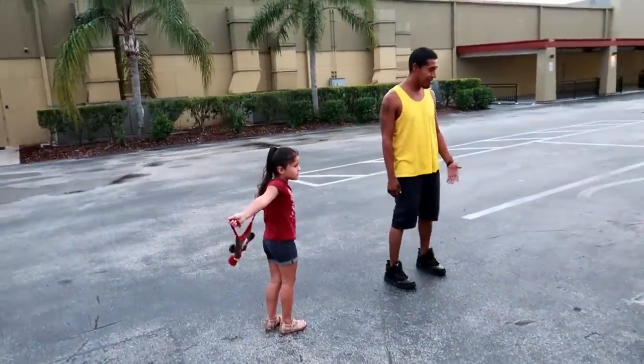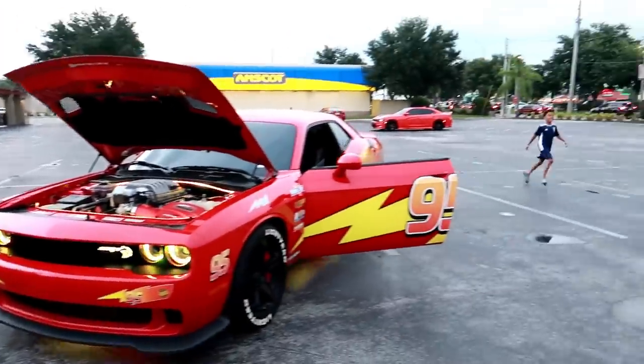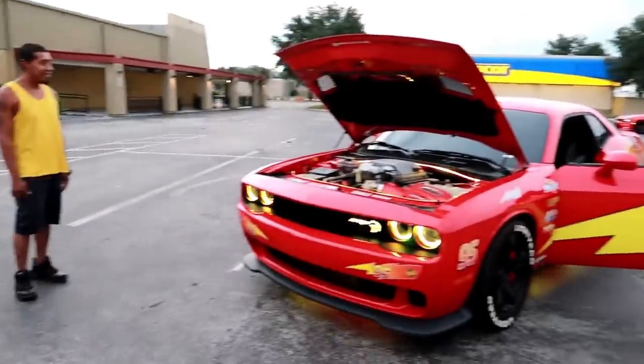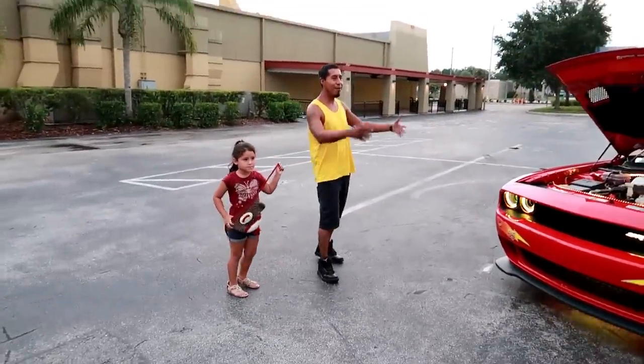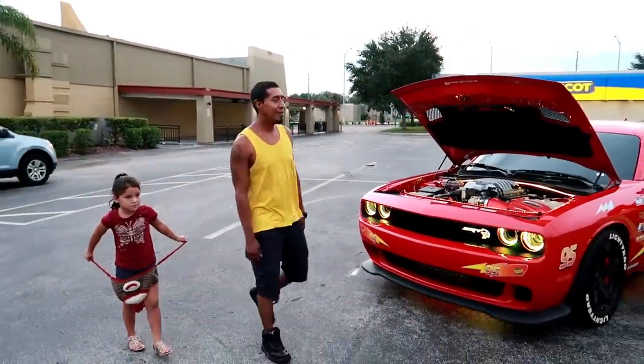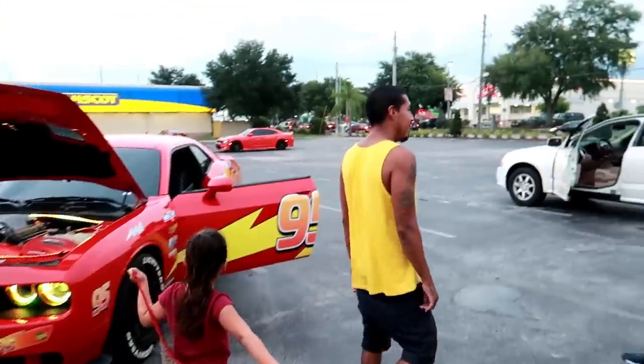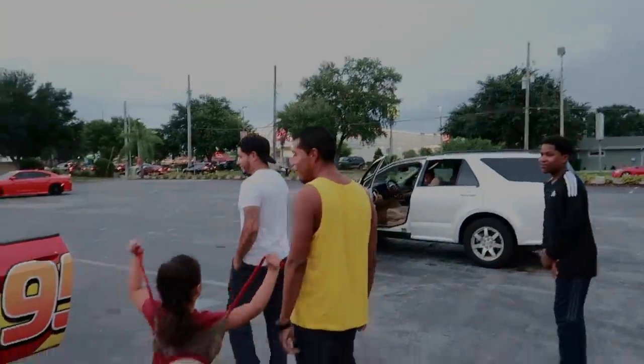Look at this, man. This has been all day. People coming around, just checking it out, people stopping and looking at the car. What are you going to name it? It's McQueen. McQueen, right? Yeah. Look at that. She came out to look at the car. Super dope, man. Super cool, man. I like this.